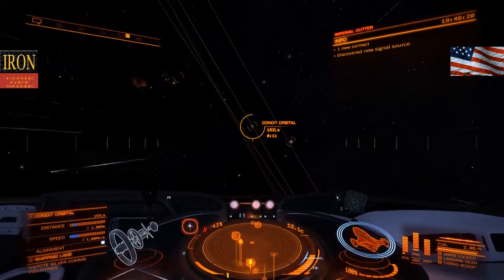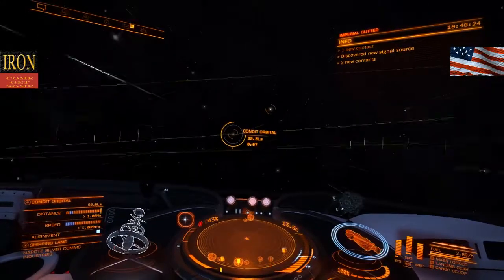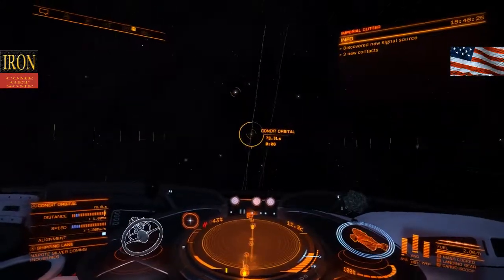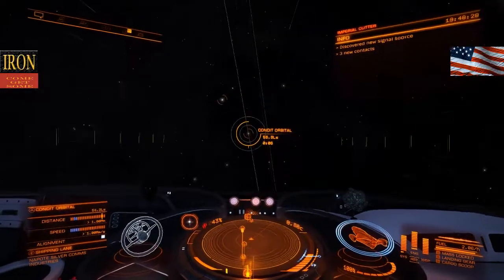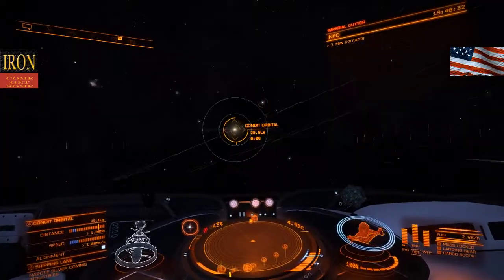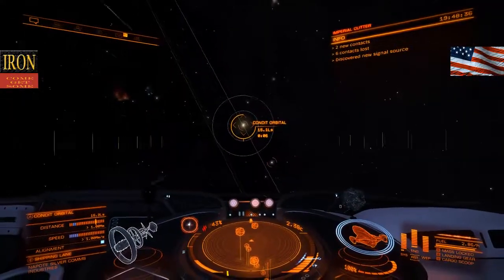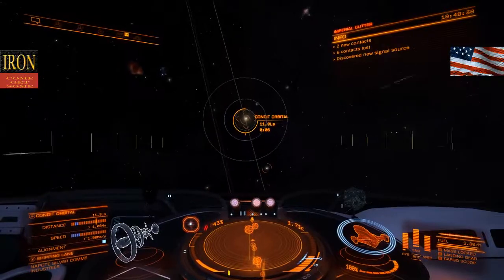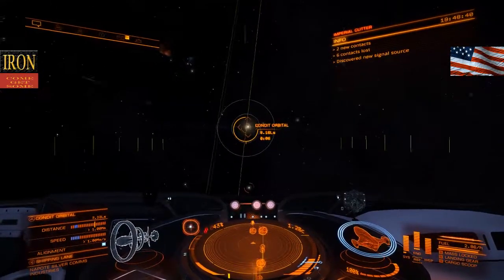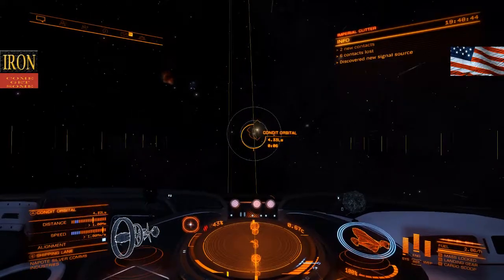WASD is what I call them, or WASD controls. That's in tanks. We just call them WASDs because that's W, A, S and D, so it's WASDs. It's whatever nomenclature you want to call them, or the WASD key, which is W is forward, S is backwards, A is left, and D is right.